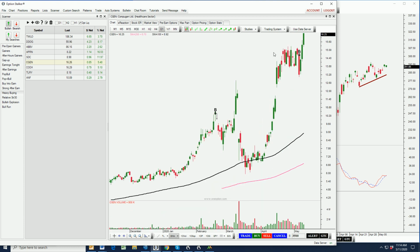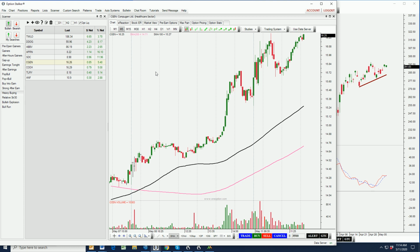And you can see this compression right in here and this beautiful breakout on Friday, closing near its high of the day and closing above this resistance. Today it opens on its low and it's continued to grind higher. Let's go back into that CGEN 5-minute chart. You can see it's breaking out right now to a new high for the day.